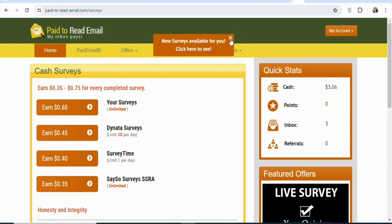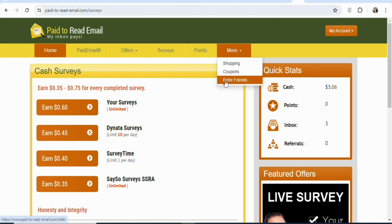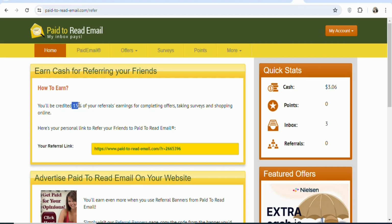Apart from making money with surveys, you can also invite your friends. Once you invite them, anytime they earn money on this platform, you are going to be earning a percentage of their earnings. If you want to refer a friend, what you have to do is click right here on more. Once you click on it, you can see refer friend. So click on it. Once you click on it, you can get your referral link, which you can use to invite many people to complete surveys on this website. Once they complete the surveys, you are going to be earning 15% of their earnings.